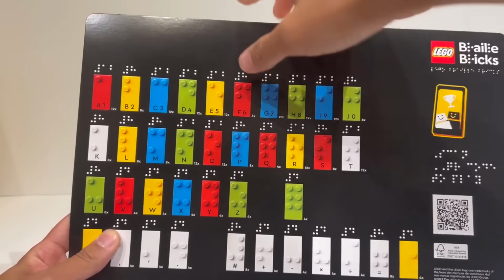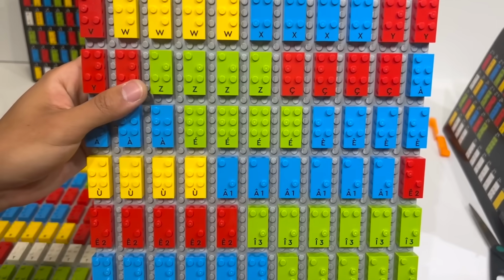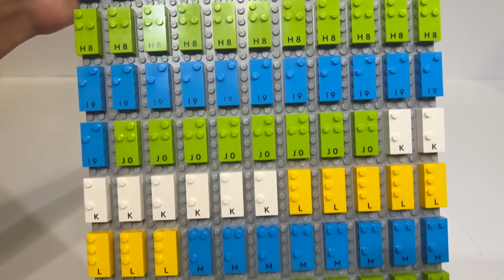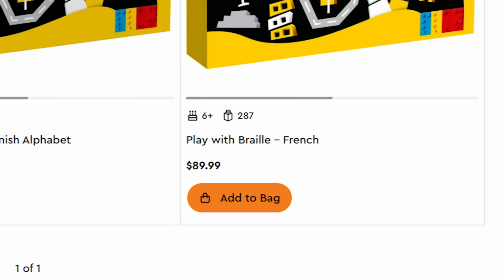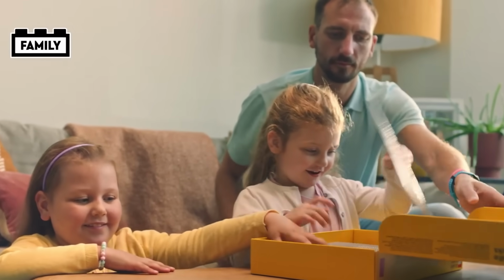The goal with these bricks was to be able to teach blind children how to read Braille in a new and fun way. Every brick has different letters and numbers on them, so with enough time, kids could easily learn how to read it. They have these bricks in English, French, and Spanish, and I'm sure one day, Lego will have almost every mainstream language there is out there.